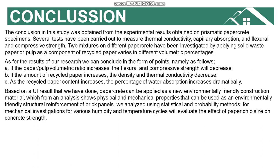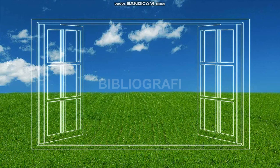Based on the results that we have obtained, papercrete can be applied as a new environmentally friendly construction material. The analysis shows that its physical and mechanical properties can be used for environmentally friendly structural reinforcement of brick panels. We analyzed using statistical and probability methods for the mechanical investigations, and for various humidity and temperature cycles we will evaluate the effect of paper chip size on concrete strength.